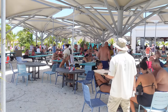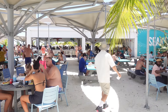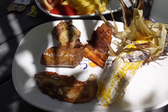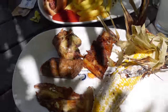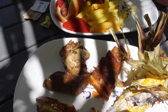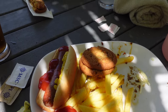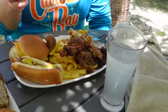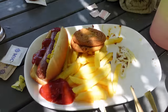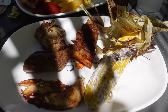So waiting in line and then going through the actual buffet line itself took about 20 minutes. Sorry we didn't show all the food in line. It was just too crazy up there. But as you can see, we got corn on the cob, lots of different meat, including jerk chicken. But then they have standard hot dogs, fries, burgers, all that kind of stuff. Things that you would normally see at an island grill. They also had pasta salad, rice and stuff. A good amount of stuff.